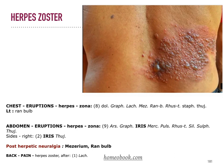For the left side, ranunculus bulbosus is the main remedy for the chest. And similarly, abdomen eruption, herpes zona: Iris versicolor is a medicine. And if it is on the right side, the remedy is Iris versicolor and thuja. And the remedies for post-herpetic neuralgia are mezereum and ranunculus bulbosus. These are the two remedies mentioned in our literature for post-herpetic neuralgia.